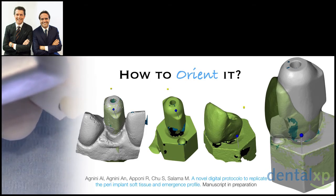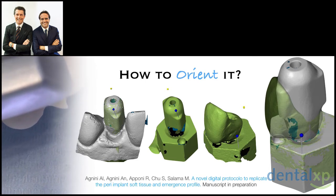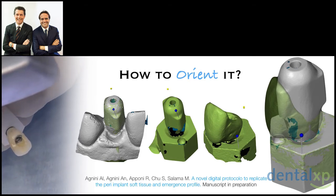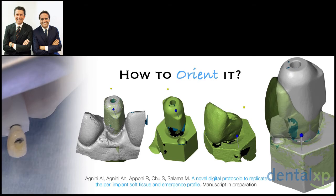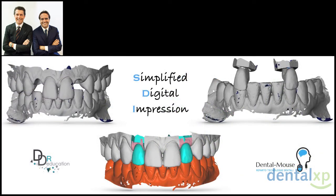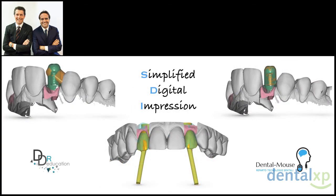And here we have one way of detecting the emergence profile that was first described at last year's Boston Quintessence Symposium, together with Maurice Salama as well, which we call simplified digital impression. Here we have the different files that were detected in the patient's mouth, and in the upper right picture you see the two provisional restorations which have been detected outside of the mouth, which are then incorporated in the CAD software, and we are finalizing the case with all the variables under the control of our dental technician. The scan body best fit is at the top of the screen, and the double check of the implant axis in the CAD screen. And after these data are elaborated, we can send them to production.